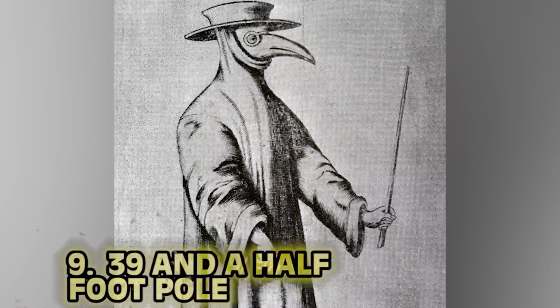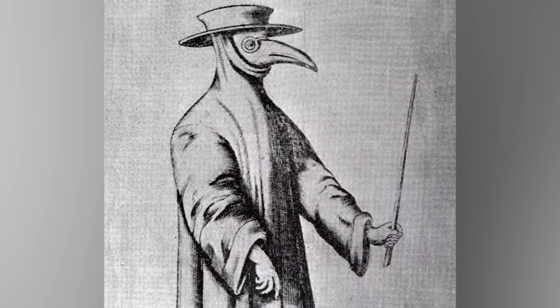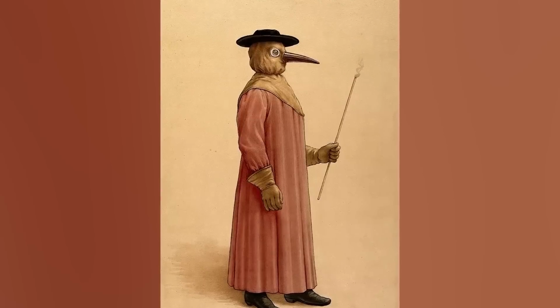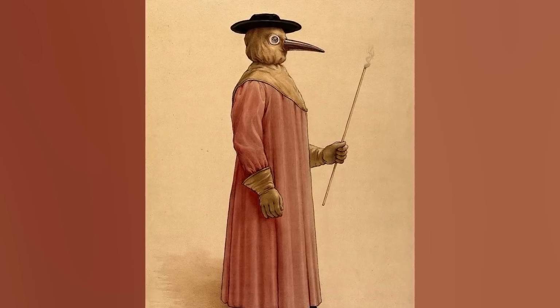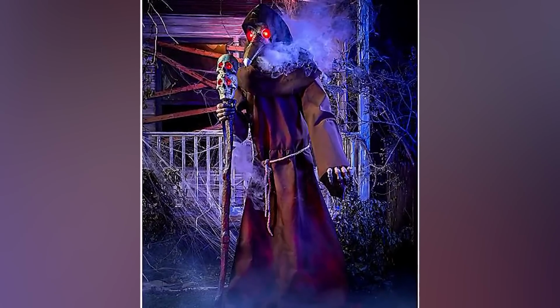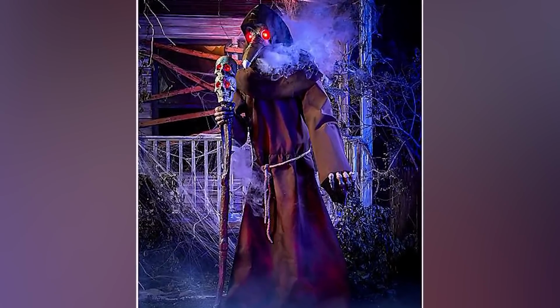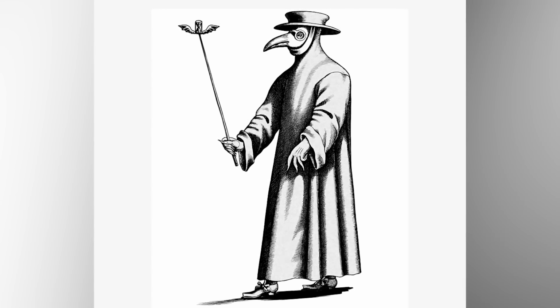Number 9. The 5-foot pole. A compliment to the gothic clothing that they wore, and creepy mask of course, the plague doctors also had a cane. And for once in history, it wasn't a beating stick, right? It was a way of poking and prodding patients who were quite ill from a distance. If your doctors get sick, well then you're in trouble.